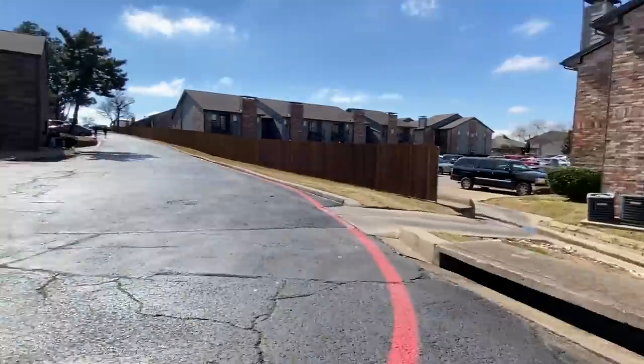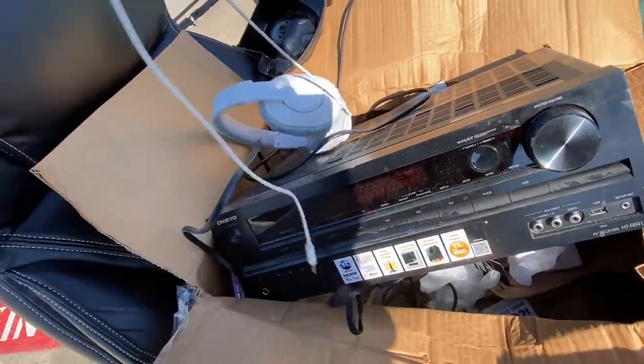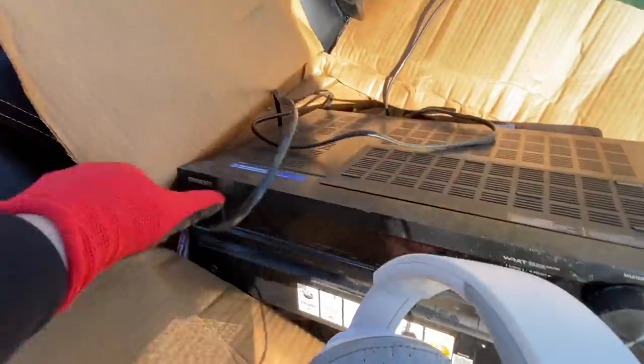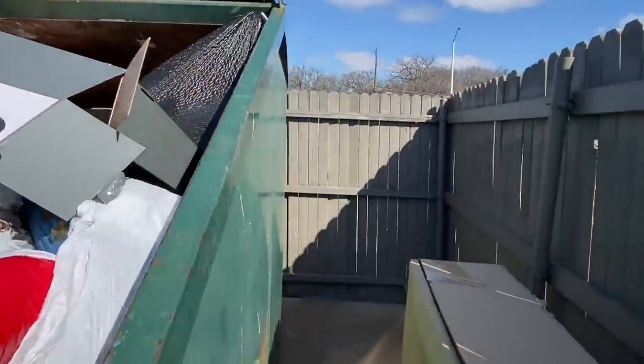Where'd my gloves? Oh. 1 second, please. Check out this chair and this stereo. There's a keyboard. There's some headphones. All right. A bunch of stuff in this dumpster, and I'm gonna go back and look, but there's maybe the property manager or something walking up right now, so I'm gonna wait for them. Should we just leave? Maybe. Okay, we're going back. Let's see, because I feel like there's all kinds of stuff in here.